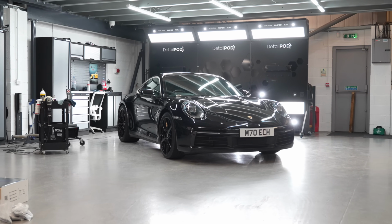Right, so we're in the bay, we've gone through the wash stage with Mike's Porsche and we're back inside to look around the paintwork and have a little look at exactly what we've got to deal with. Now, as you'll see behind me, we've got a lot of tape on the car and it has got quite a few issues with it, which we're going to rectify using detailing alone.